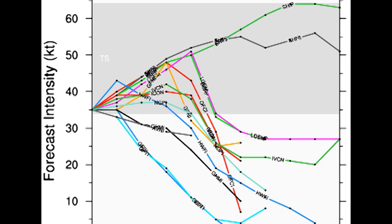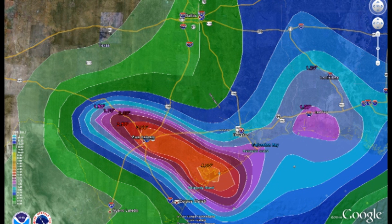It should be noted that because of the small compact nature of this storm, some of the models are run on too low of a resolution to accurately depict this storm. As such, it's important to note that rapid intensity fluctuations are possible with this storm. So it is possible this storm could be approaching hurricane strength when it makes landfall. That's not a particularly high probability, but it's something that needs to be monitored.